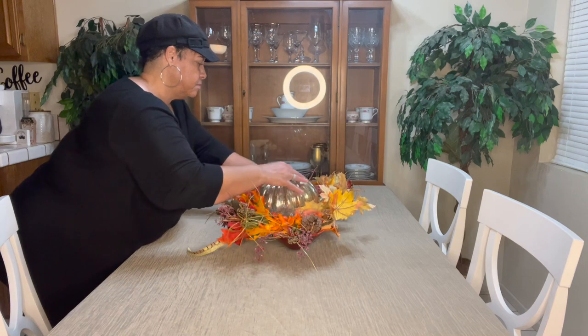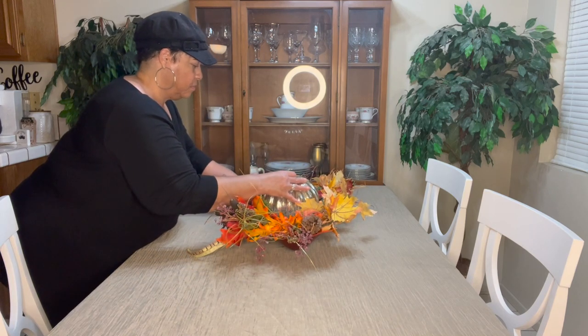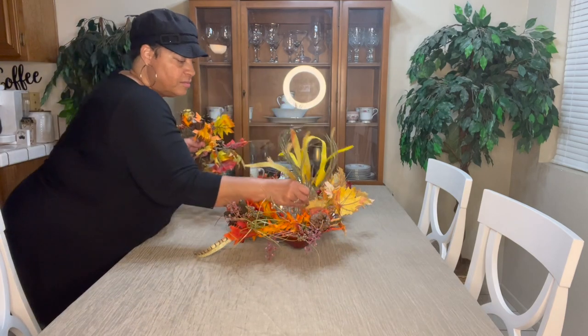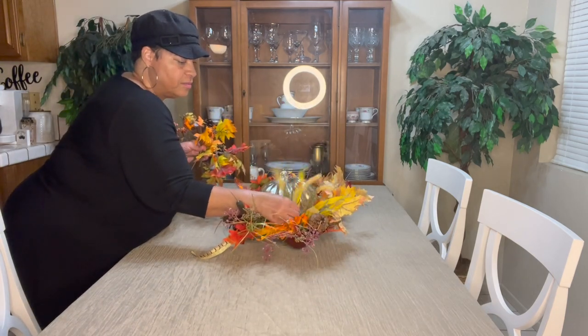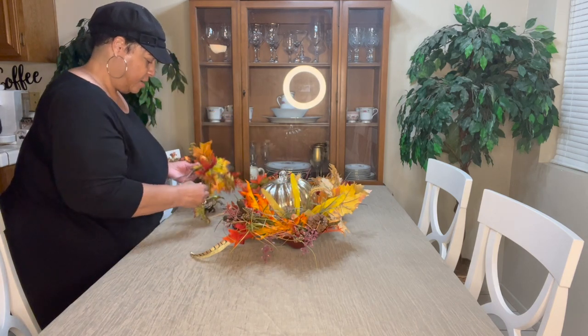For this tablescape, I am using a few of my favorite decor pieces, and I wanted to display them once again, but in a different way. So I hope that you enjoy what you see.